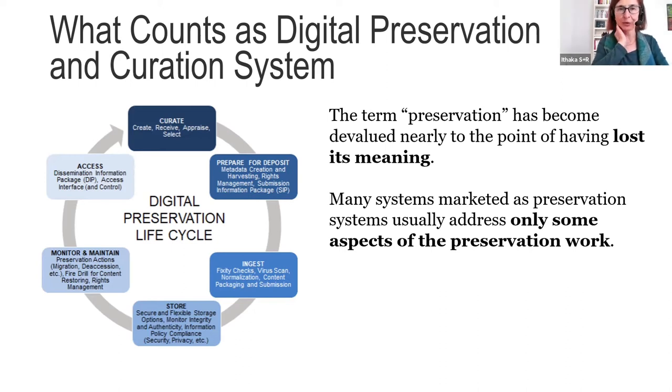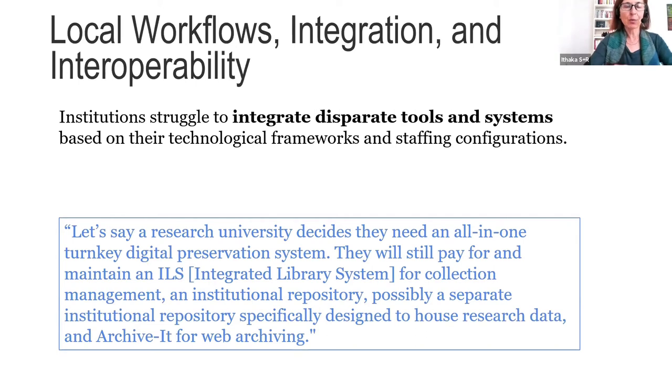Here I have a very simple life cycle chart, and in reality it's not as linear, but digital preservation really is composed of multiple processes. Thinking about this life cycle, another issue we want to mention is that digital preservation involves a network of systems and people with various dependencies. For instance, how digital content is created and processed within an organization has implications for preparing content for a preservation repository. And it's not easy to align systems.